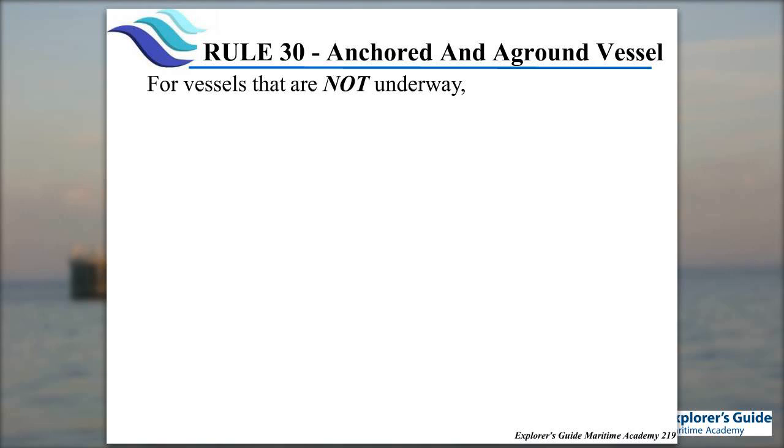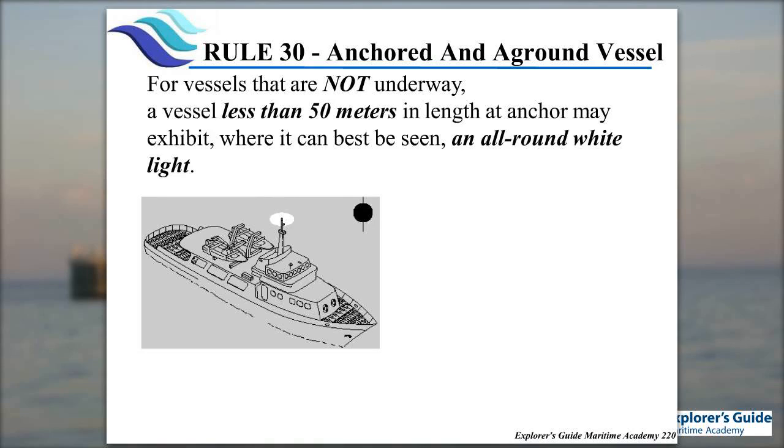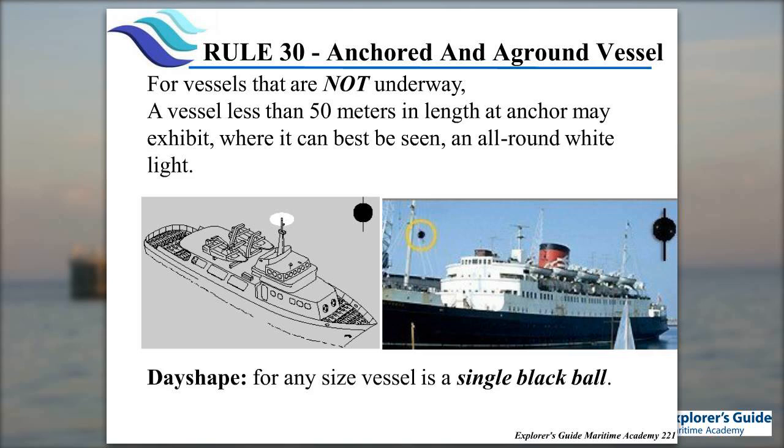Okay, now we have our boats that are not underway, which means they are anchored, aground, or moored. Vessel less than 50 meters, we have our anchor day shape, which is the ball, and one all-around white light. These are not masthead lights. Masthead lights are 225 degrees facing forward. These are all-arounds. Day shape, single ball.